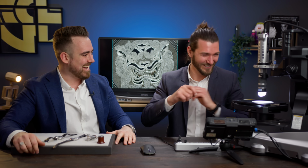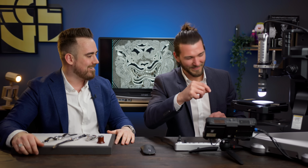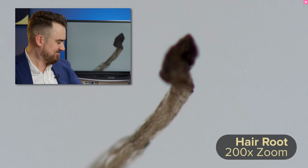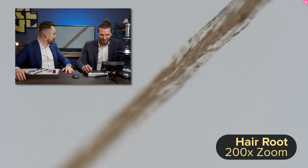Sorry, we need to cover it. Okay, so let's try to show us my disgusting hair now. Let's see what we can do here. Okay, so this. Oh my God. Let me do a focus here. Oh, this is the hair root, okay? My God. Is it good or bad? I don't know. Look, if you go through here.